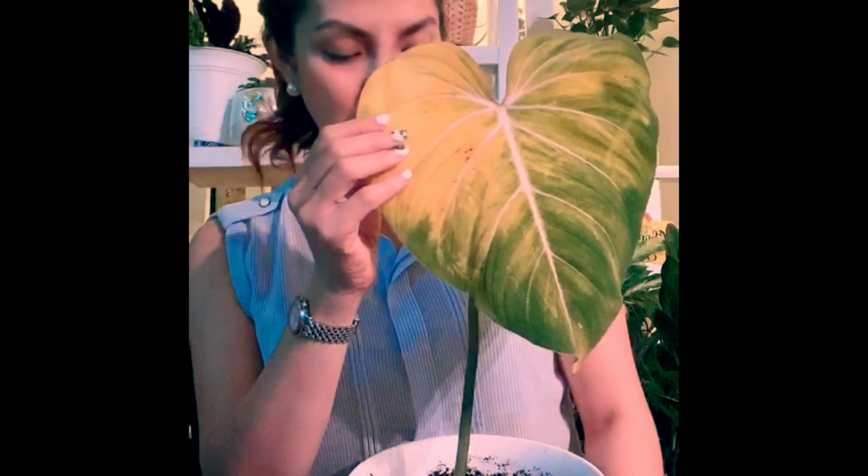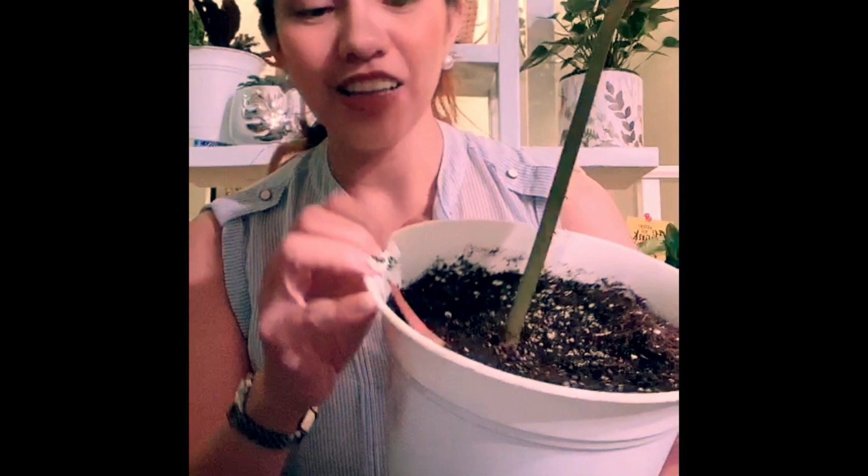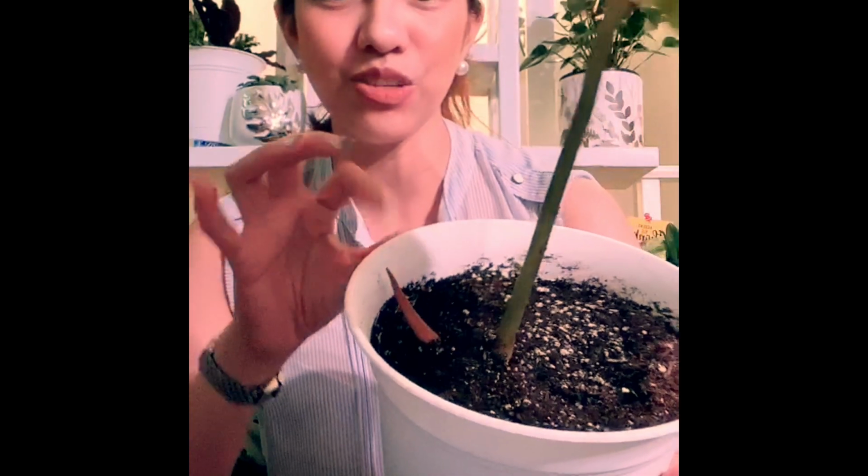This is the plomani. I mean, this is the gloriosum. Now, I got the plomani. This is the plomani. It's supposed to have a big leaf, bigger than my face, but that's as well. It has a yellow leaf, but I don't care. There is a baby shoot there, so it's okay.